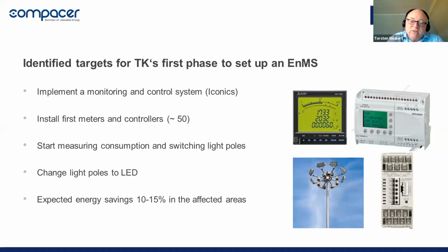We want to start measuring consumption and switching, especially in the area of light poles. We also want to change light poles to LED, where it's not done anymore. And in this first phase, we are expecting energy savings already of about 10 to 50% in the affected areas. In the presentation of Iconics, they said that already for making energy consumption visible and controllable, you will save 10 to 50% as a first step.